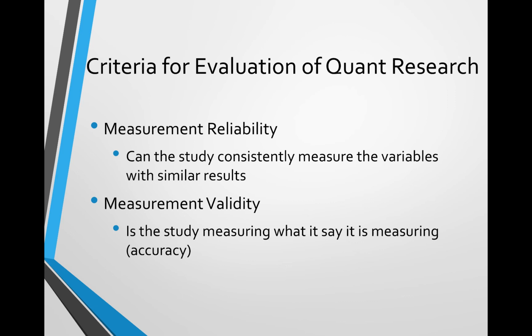Likewise, validity is how accurate is our measurement. Are we measuring what it is that we say we're measuring? And these are both important criteria. And as we've talked about in the past, reliability is a pretty straightforward thing to assess. It's usually a quantitative number that we can apply to our measures to say, was it reliable, was it consistent or not?